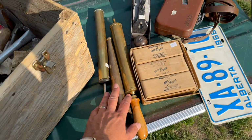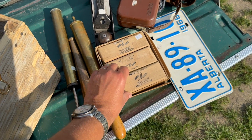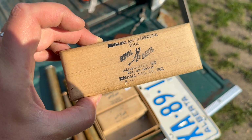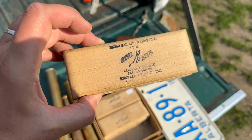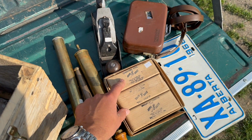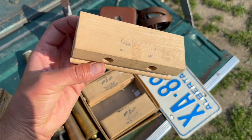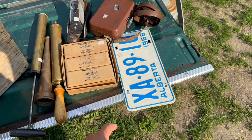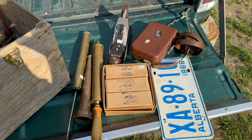And a few things that I could sell on their own, like these antique Red Devil tools. So this says it's a rabbiting tool. That's a grooving tool, slicing tool. So kind of a neat little set here. There was an old 1960s Alberta license plate and just a variety of other neat things.